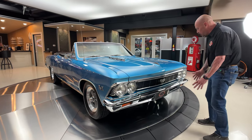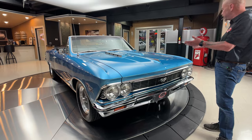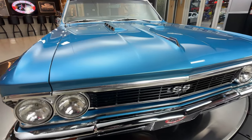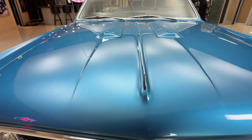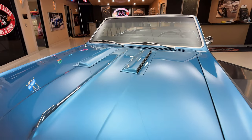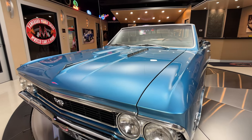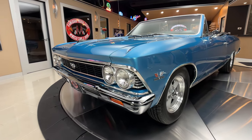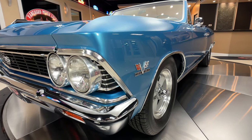It's got beautiful chrome, beautiful trim, that beautiful blue paint. It is absolutely gorgeous. I mean, all the emblems look sweet, all the body gaps are looking good. She's straight as an arrow. As you look down the side, you can see that body work is looking sweet as can be. She is a beauty.